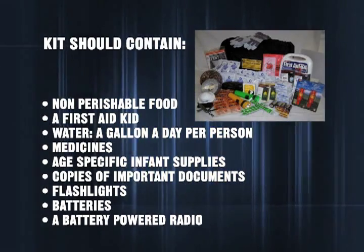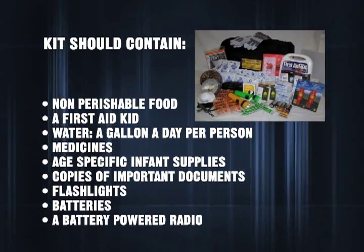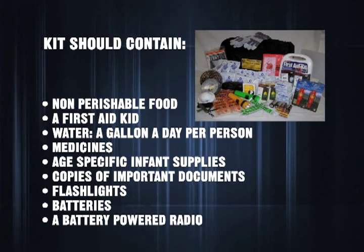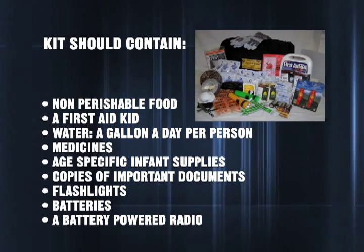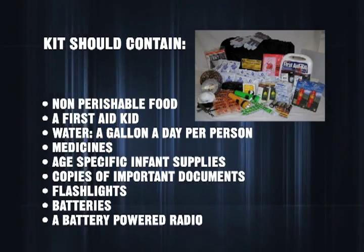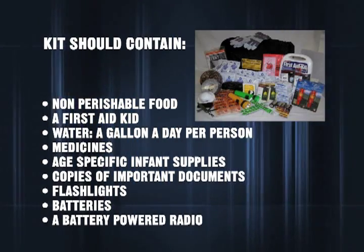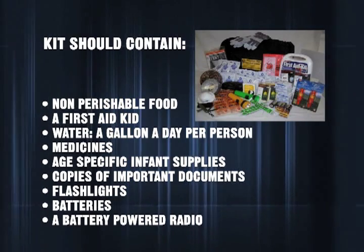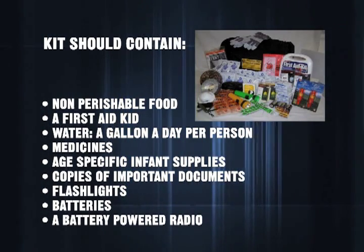It should also contain a small supply of medicines, age-specific infant supplies, and copies of important documents you may need, such as insurance policies and birth certificates. Other key items in an emergency supply kit should include flashlights, batteries, and a battery-powered, hand-crank, or other alternative-powered radio.